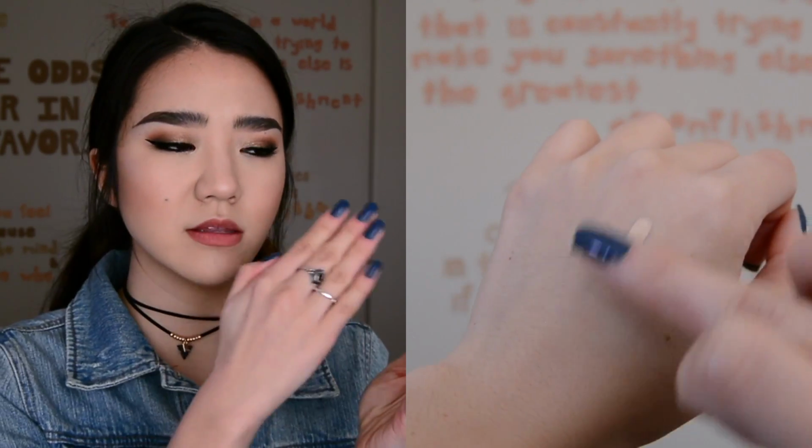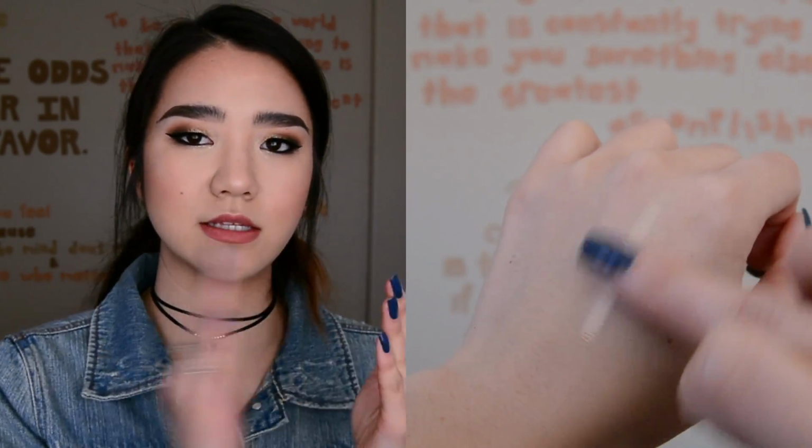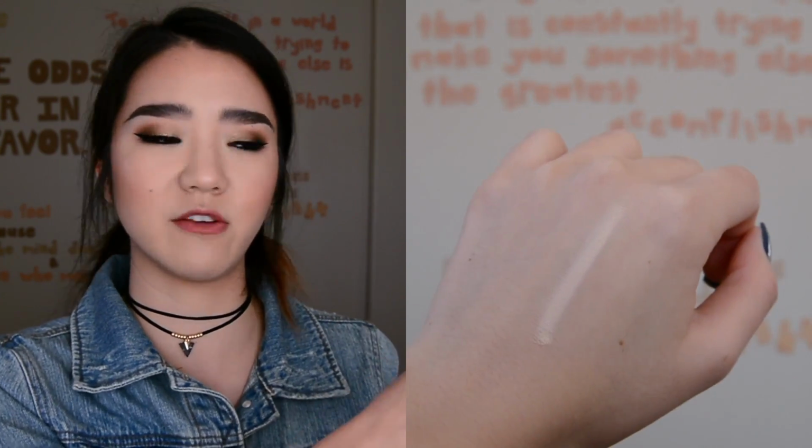So I got the shade Light Sand because in the range of colors, Light Sand isn't even that close to being on the fair side. However, if you look at this, this is really, really light. When I use concealer, I don't really think of it as a brightening product. I want to conceal my dark circles and color correct more than actually brighten the under eye area. I also found this to be a little bit drying.